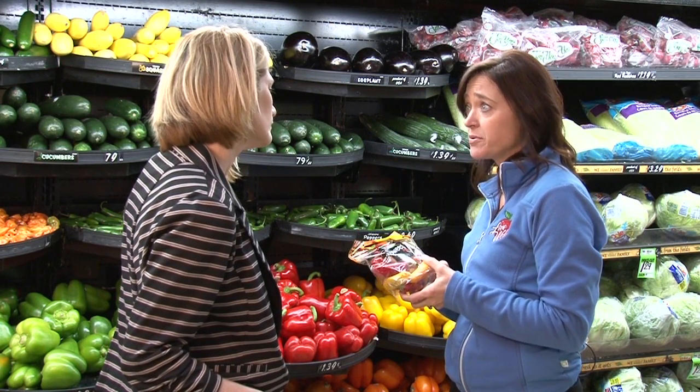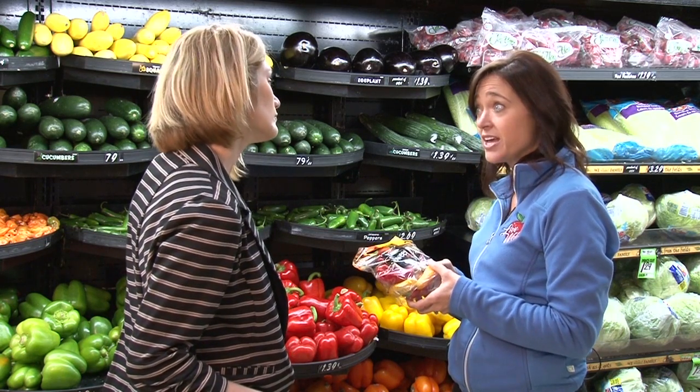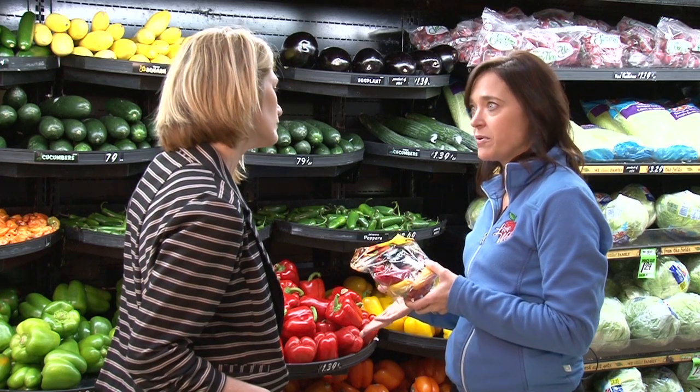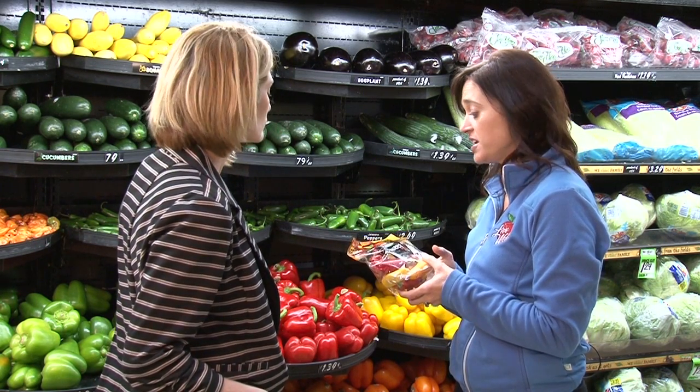Great to chop up into salads, but also think of things like spaghetti sauce. You can puree it. You can roast them in the oven, and then peel the skin off and use roasted red peppers and different things like that. Kids really seem to like them, though, so that's a great thing to keep on hand.